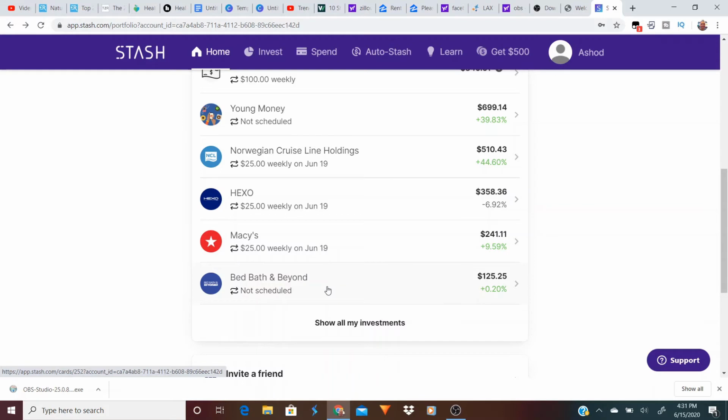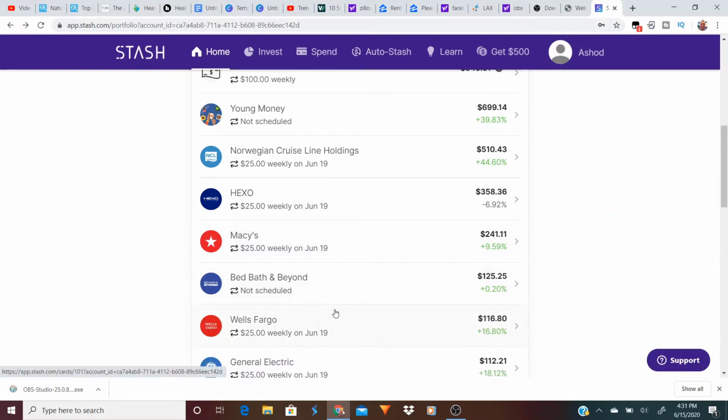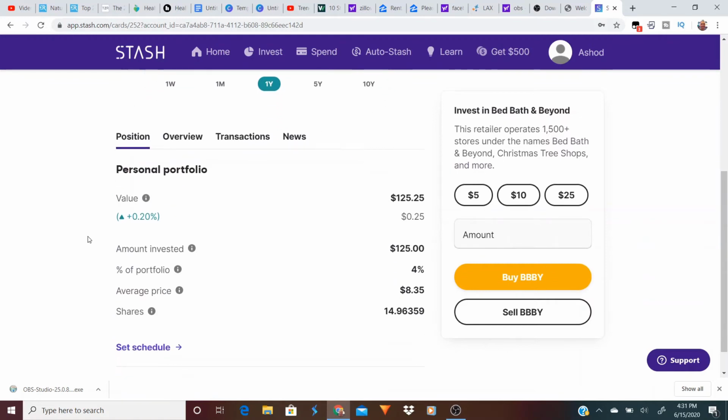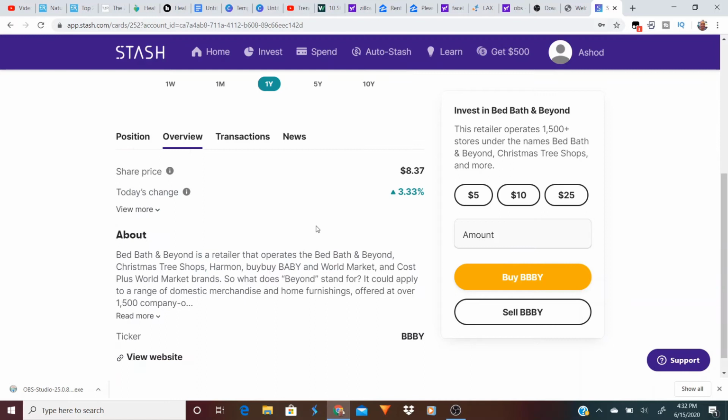Bed Bath & Beyond, I believe, is something like Macy's, not in terms of what they do, but in terms of the potential it has once the stores open. If they do semi-decent business, I think this is going to go up. I did buy it at not an ideal price, $8.35. The price right now is $8.37. So I've had this for a couple of weeks. It hasn't moved much, but it's definitely in the positive, as you can see here.